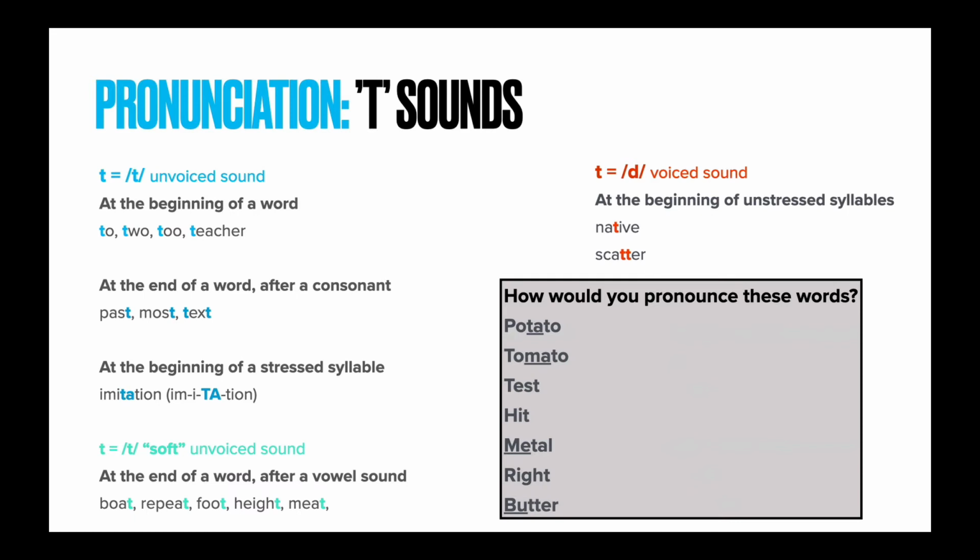So let's practice. How would you pronounce these words? And to help you, I've underlined the stressed syllables in the longer words so you can see. So pause the video and try to work out how you would pronounce these different T sounds. And then unpause the video to see.